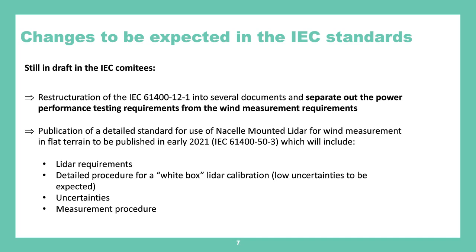Some of them will only deal with power performance testing, and another group of standards will deal with wind measurement requirements themselves. And inside this group of standards, there will be a new standard, 50-3, which is supposed to be published, if I'm not wrong, in early 2021. And it will give the industry a clear procedure for Nacelle-Mounted Lidar measurements. This standard will include, therefore, minimum Lidar requirements, a detailed procedure for white box Lidar calibrations that will bring low uncertainties in theory, and of course, how to calculate all the uncertainties and the whole measurement procedure for Nacelle-Mounted Lidar.